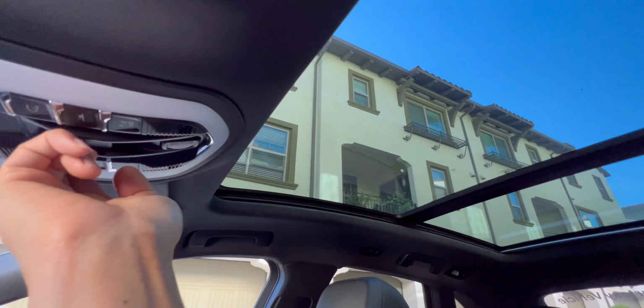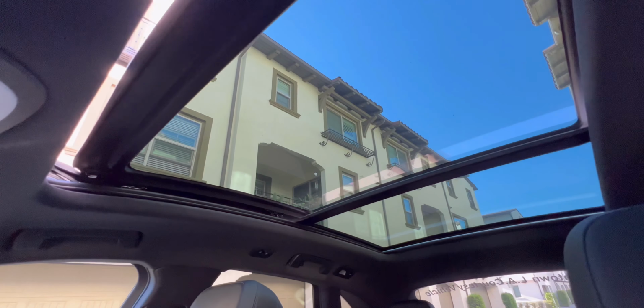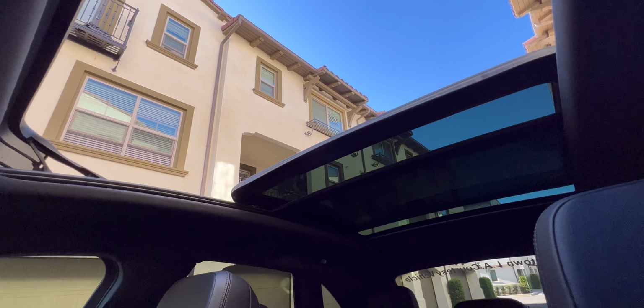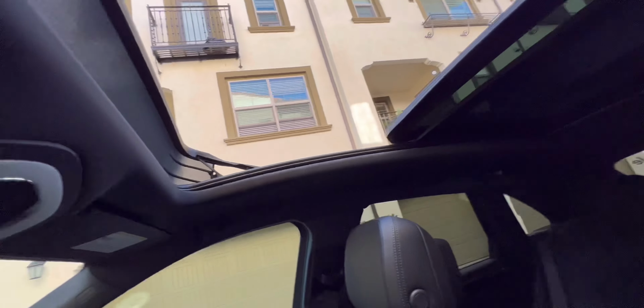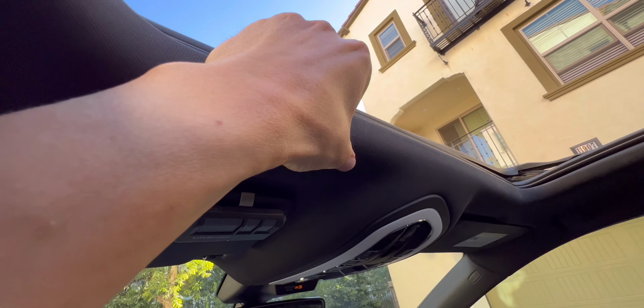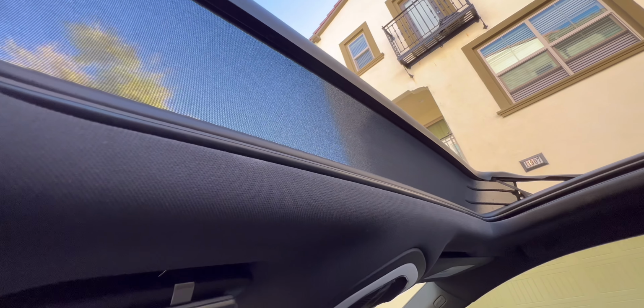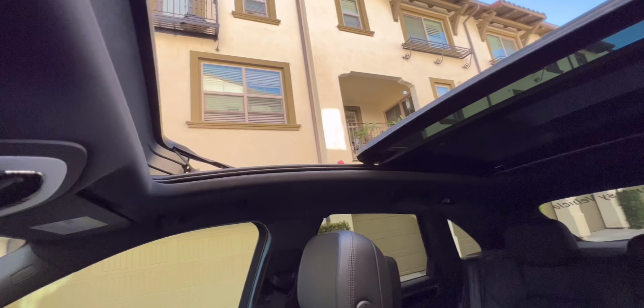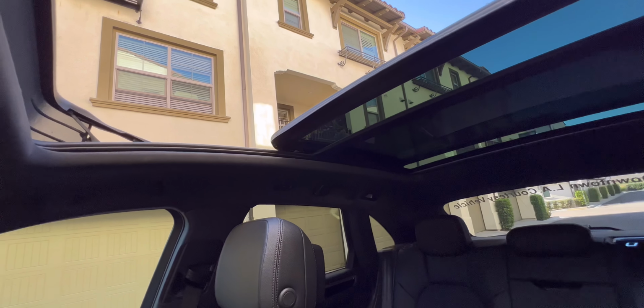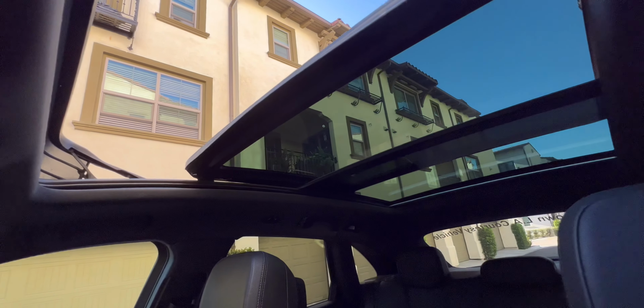And if you push the back, it actually opens up very, very wide. Look at that. And so it prevents the wind noise. This thing just pops up like that. Very high quality. You can just tell. And let's close it.